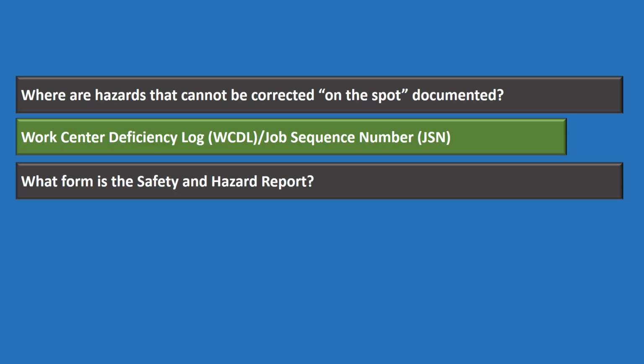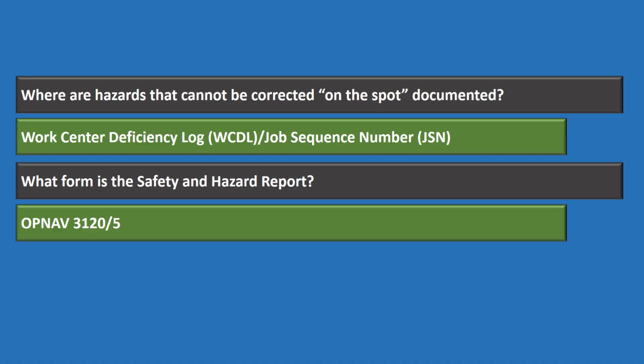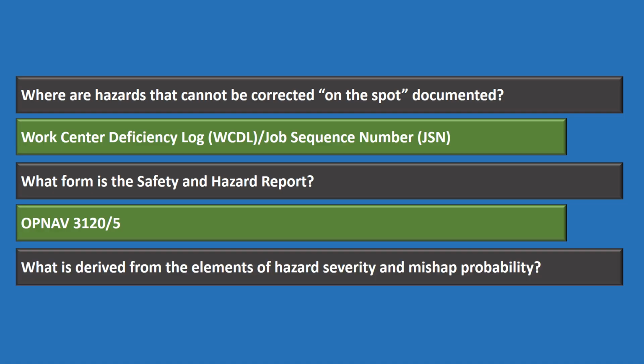What form is our safety and hazard report? That's an OpNav, and that's OpNav 3120/5. 3120/5.